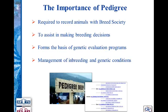So to start off, when we start talking about pedigree information, the first question which comes to my mind is, why are we collecting pedigree information? Why is it important? I think a lot of you will answer this question first up. The reason why you're recording pedigree information is simply because it's required by your breed society to record those animals with them, to register those animals. So as a seed stock producer, that's a number one requirement.